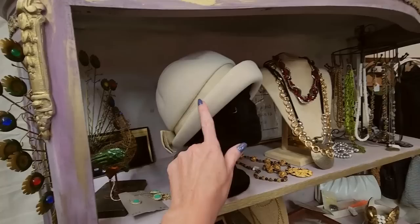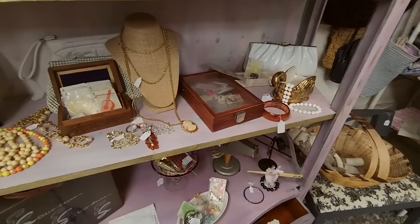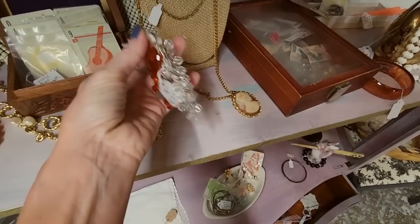We have denim jackets. This one has a lace trim on it. Wow. Oh, we have more hats and jewelry. Look at this pretty hat. And that beautiful peacock. So many pretty things. This is a keychain. Neat. Oh, look at sock monkeys.